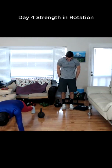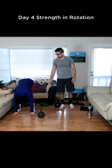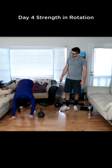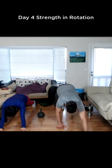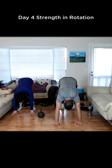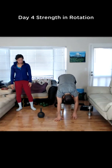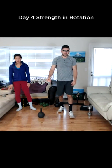Again, we're not going up all the way. We're just going to the point where we get a good stretch, and then we're walking back out. Try and keep your legs straight the whole time. Knees are nice and straight, and then back up. 8? Yep. Awesome.